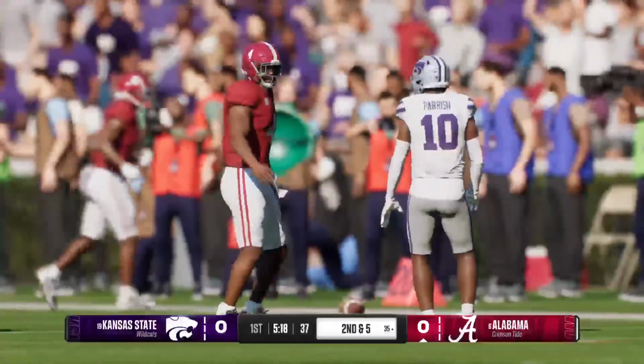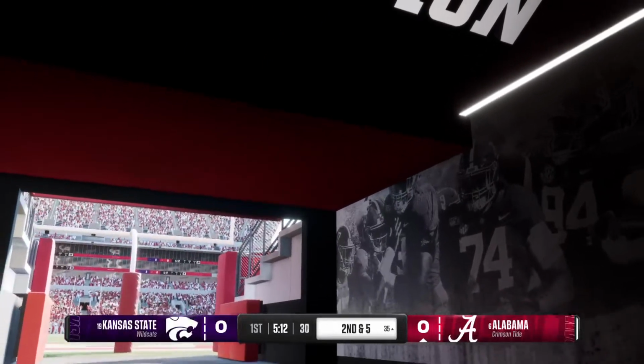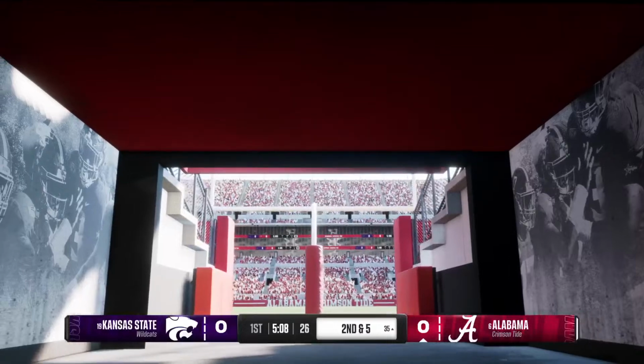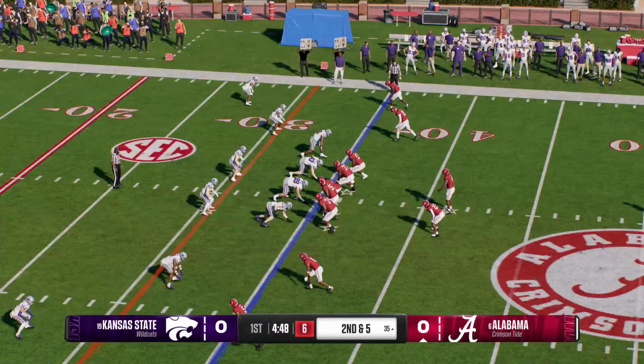And you can see Alabama, they're always going to do this. They're going to establish the run. That's what's so great about these QB runs. They just chip away at the defense. And as this game goes on, these little QB runs, they're going to help keep 3rd downs manageable for this offense. And here comes the offense on 2nd down.